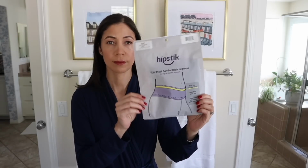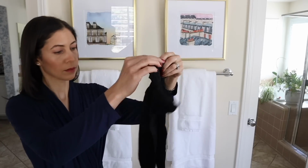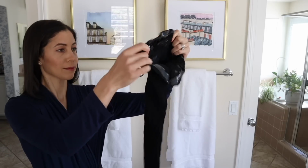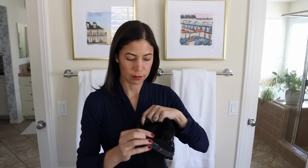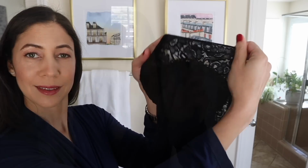First, let's get dressed. I'm opening up a new pair of black sheer stockings from Hipstick. Ladies, these are the best pantyhose I've ever used. The lace band at the waist is not only pretty, but it keeps them up. They never ride down. These stockings last a long time, especially if you take care of them.